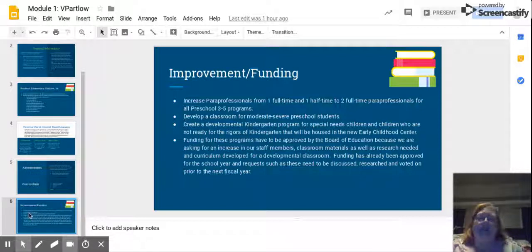Also, one of the things we've talked about in this county for years is to create a developmental kindergarten program for special needs children and children who are just not ready for the rigors of kindergarten. And I would like to see that housed in our new early childhood center, because it's kind of a mix of what you see in an early childhood program, that developmentally appropriate practice using play as a basis for learning, mixed with some of that more seat work for kindergarten that a lot of our little friends have a hard time with.